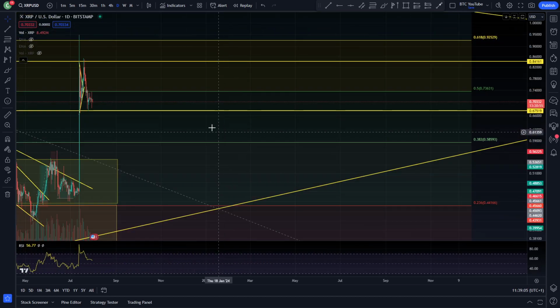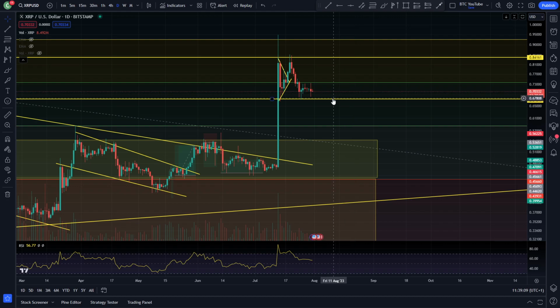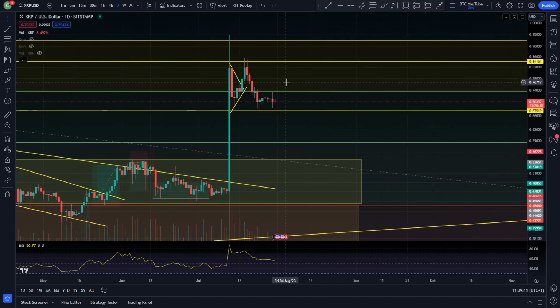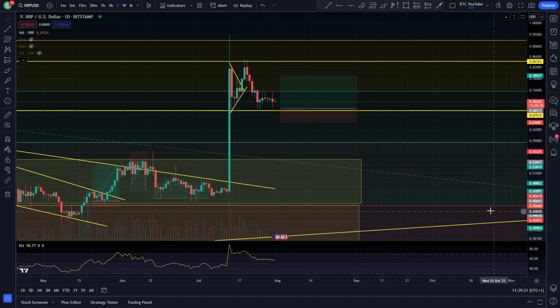So really right now XRP is just chopping sideways, waiting to see what happens next. And overall, I'm still feeling fairly confident in this crypto for the long term. Short term, I'm just waiting and seeing what's going to happen next. I might potentially consider putting in a long position if we do come back down into this area again and see some rejection, looking something like this, but I'll leave that on the chart and wait and see.